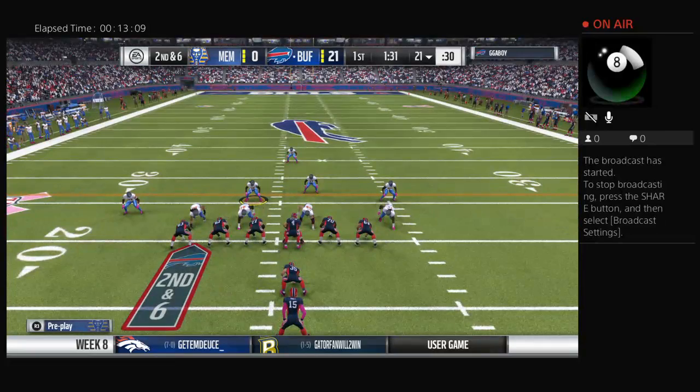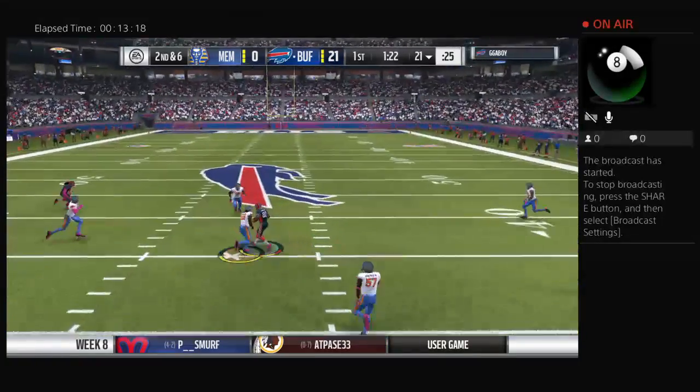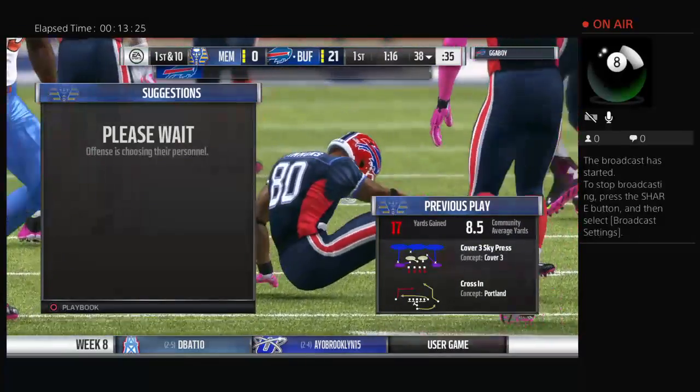They come out here in the I. They'll set up a throw. Oh, he's got a man wide open, complete. 17 yards on the pickup there, and the drive will continue.